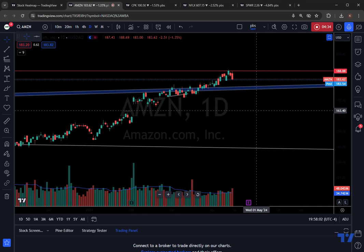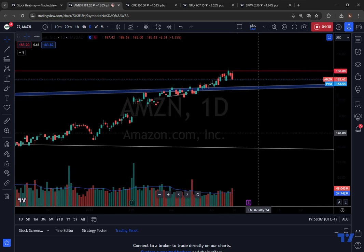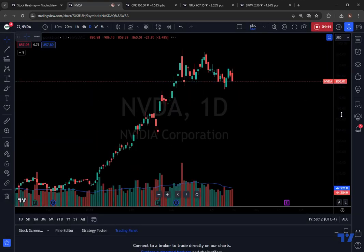In the near term, if Tesla continues to fall lower, it could put pressure on XLY, which would put pressure on the overall Amazon chart as well, since it does play in that ETF.